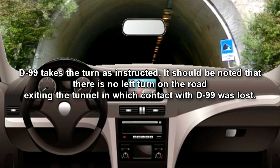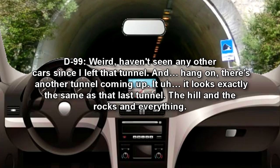Weird. Haven't seen any other cars since I left that tunnel, and... hang on, there's another tunnel coming up. It looks exactly the same as the last tunnel. The hill, and the rocks, and everything.